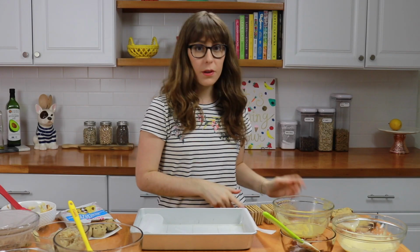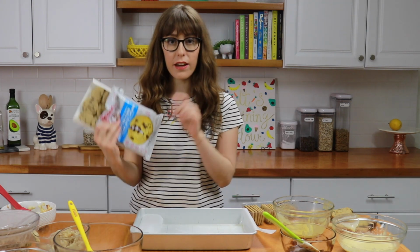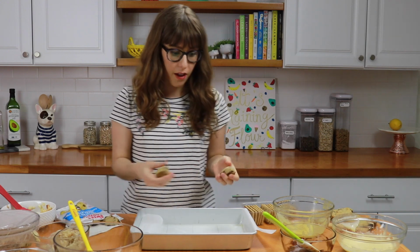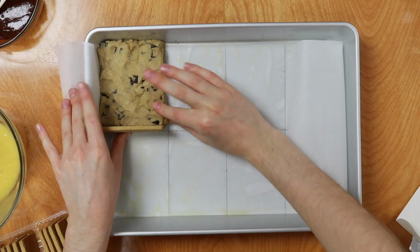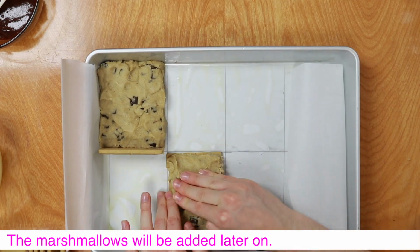A few things you need to know before we begin assembling. You need some gluten-free graham crackers and then some Sweet Loren's cookies. You'll need about a whole package. So section number 1 is going to be just our plain Sweet Loren's chocolate chip cookies because they really are so delicious on their own, so I wanted to give them their own spot in here. Smush 6 cookies into the first section. Number 2 is the s'mores chocolate chip bar.